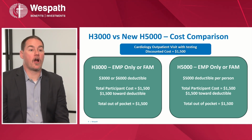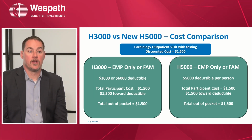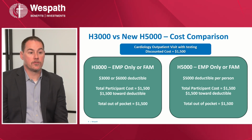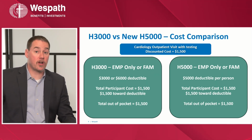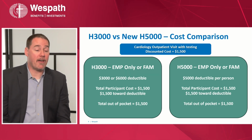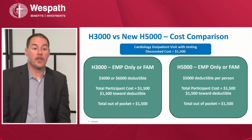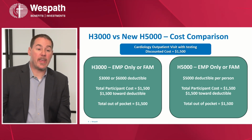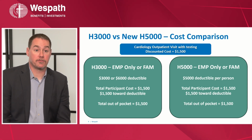This first example is a cardiology outpatient visit with testing. The discounted cost of this service is $1,500. So in the H3000, whether you have employee only or family coverage, so whether you have a $3,000 deductible because you're only covering yourself or a $6,000 deductible because you're covering yourself and other people, you're going to pay that full discounted cost because it's less than the deductible. So you're going to pay $1,500. In the H5000, it's a $5,000 deductible no matter how many people are covered. So again, this service is not going to raise to the deductible, which means you're going to pay the full $1,500.